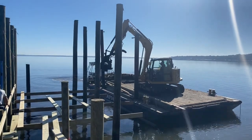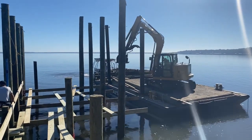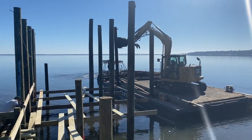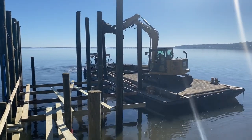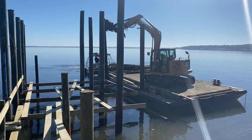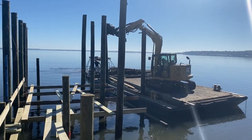Got a 1.5-inch hole through the spud pipe. When we pick it up, we've got a 1-inch steel rod that goes through that hole that holds the spud in place, flush with the bottom of the barge. He'll pick it up, the guy will grab the pin out, and then be able to drop the spud down to the seafloor or to the bay floor here.